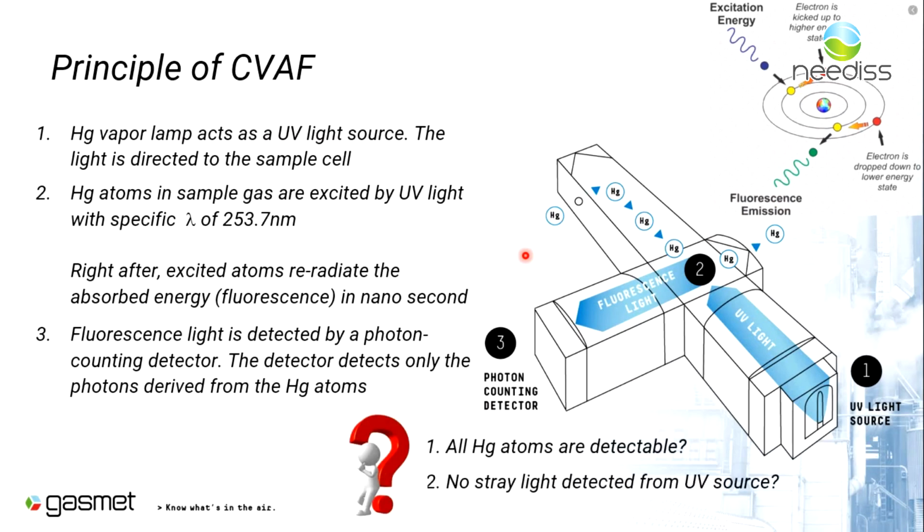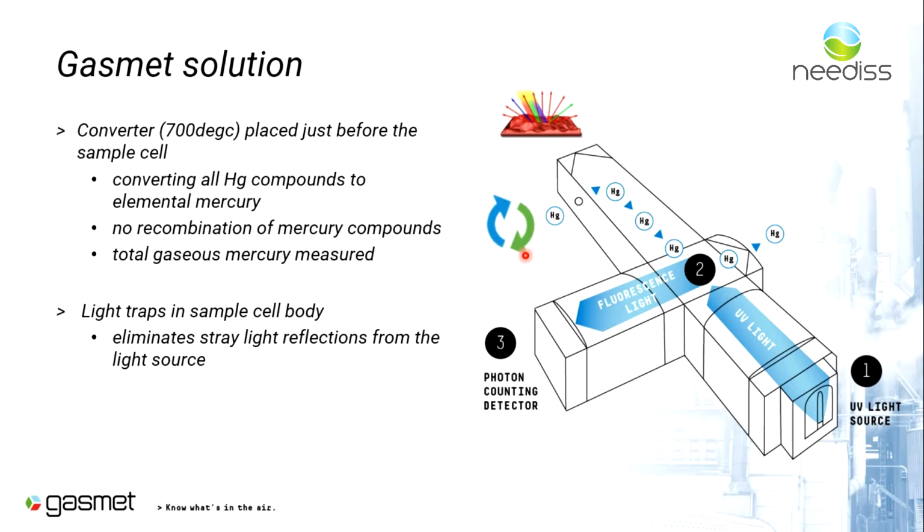So you may have a question: are all the mercury atoms detectable? And the second question is, is there any stray light detected from the UV light source by our detector? For the first question, as you may remember, we are using the converter to convert all the sample. Once the sample is converted, the sample will be directed to the sample cell for the detection immediately. There is no gap. It is totally embedded to each other. So all the signal would not be lost. The second, at the end of the sample cell, we have a light trap. The light trap would not allow any light to reflect back into the sample cell and then be captured by our detectors. So that is why we guarantee the signal is truly from the mercury atoms, not from the stray light. And also we are able to measure all the mercury compounds once they enter into our sample cell.